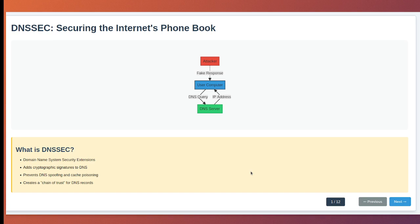But DNSSEC had to work with existing infrastructure. We couldn't throw away DNS and start over. It had to be backwards compatible, incrementally deployable, and maintain the speed that makes DNS work at internet scale. That's an incredible engineering challenge that DNSSEC elegantly solves.